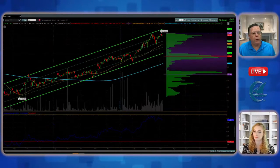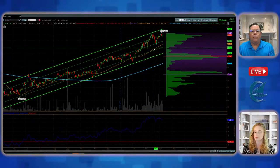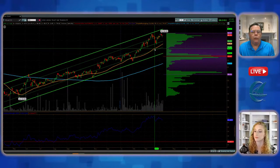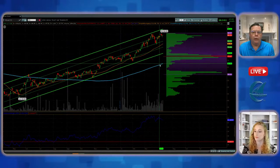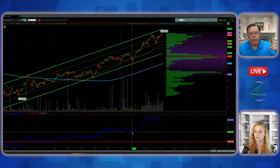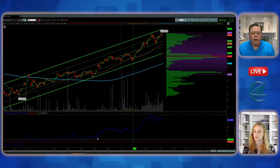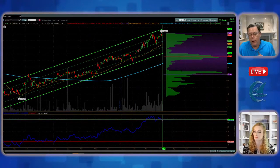So if I go back to here, this is important to me that the 50-day moving average, which is this orange line here, is up. The 200-day moving average is up, and then down here, this is what's called relative strength. So this blue line represents this particular ETF, XTN. This red line down here represents the S&P 500. And so when this blue line is above, that means that it has relative strength versus the S&P 500.